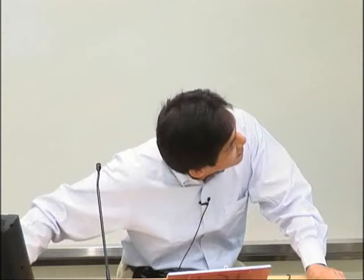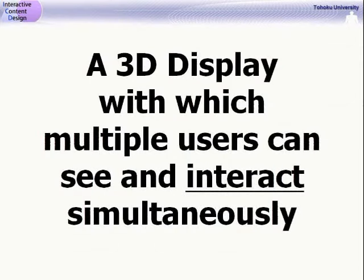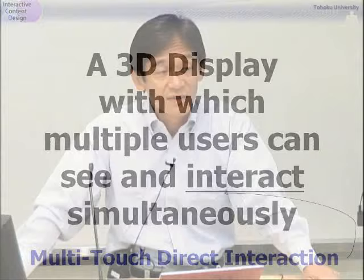This is a very common way to interact with a computer. Using the mouse is a very indirect way. The keyboard is a very indirect way to communicate with a computer. But as maybe you can agree, the most recent popular technique is the direct multi-touch user interface. Thank you very much. I borrowed these images from a website. So, a similar technique must be used for the three-dimensional display. So I said interact, but it's not correct. Rather, multi-touch direct interaction is important, even for the three-dimensional display.